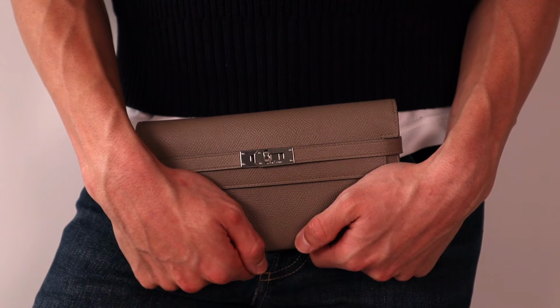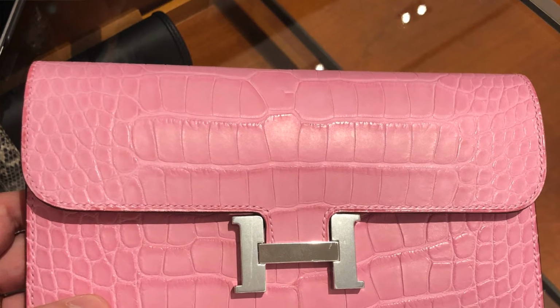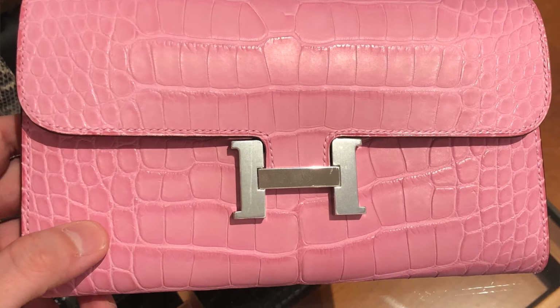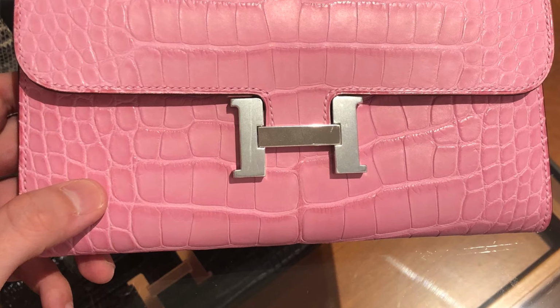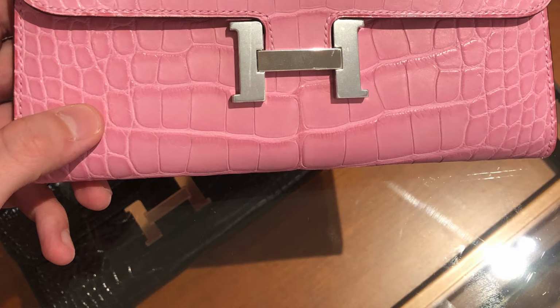Now comparing this to the Constance wallet, the Constance wallet is even bigger, which is why I never bought that one. I think that is a great piece if you want to use it strictly as a clutch bag, but using that as a wallet inside other bags, I think it might be just a little bit too overwhelming. It is just a little bit too big to use as a regular wallet inside other bags, whereas this one kind of gets you the best of both worlds, because yes, you can use this as a wallet inside other bags, but it definitely stands on its own.